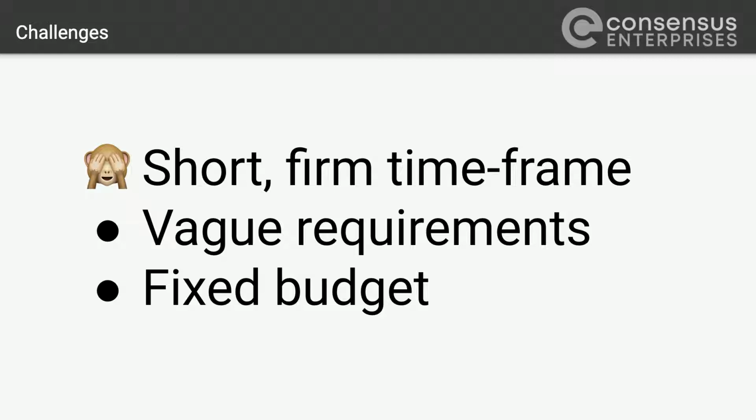So we figured, short time frame, no problem. We're all experienced. We're used to working under pressure. We can handle that. Big requirements, we figured, well, we'll just work it out as we go along. We've got some plans. We've done this kind of thing before. We've worked through with people how to get more specific about their requirements so that it's easier for us to understand what it is that they actually want us to build. The fixed budget, well, we'd been talking with them about it. We figured we could work around it. We understood what the budget was and what we could accomplish within it.